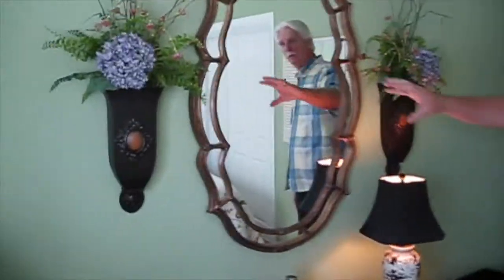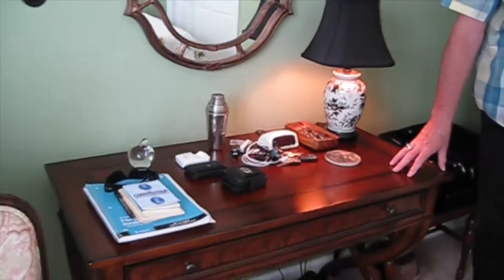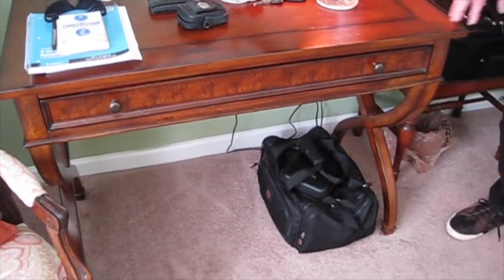As the camera pans around, you'll see a mirror on the wall with two little flower vases on either side, decorations. And then we have here which appears to be another antique table, but I am not 100% sure, with drawers in it. And then as we start to walk out here, that pretty much concludes the front bedroom or guest bedroom. What we have here is the front bathroom next to the guest bedroom with a few miscellaneous trinkets in it.